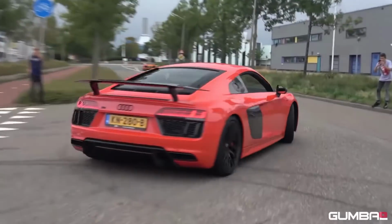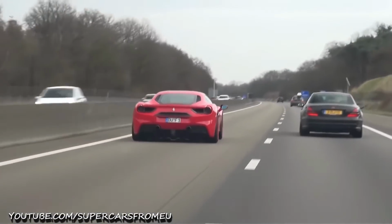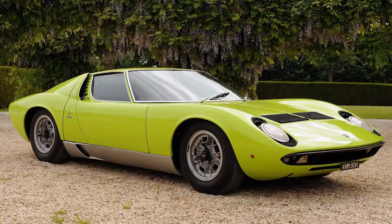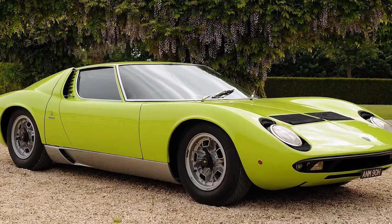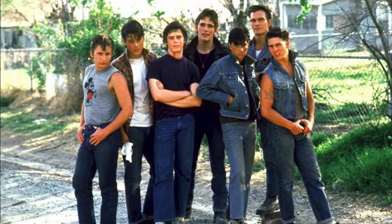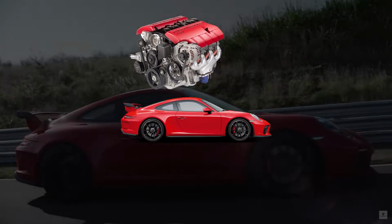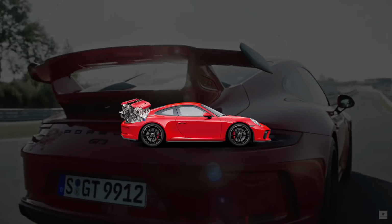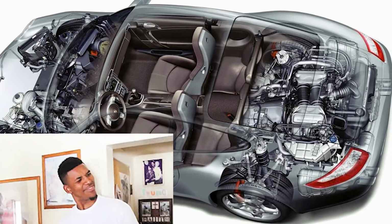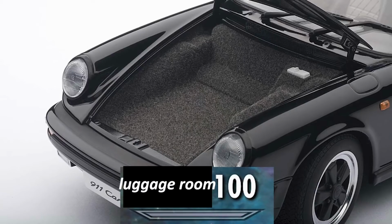Audi R8, Ferrari 488, the Lamborghini Huracan, Aventador, Diablo, Countach, Miura. Each of these cars have one thing in common: mid-engine. The 911 is a bit of an outsider in this case. The 911 keeps its engine in the back, not in between the wheelbase like the cars mentioned before. Yes, this is a bit of a strange configuration, but it has its upsides. For one, you get more trunk space in the front, or as I like to call it, frunk space.